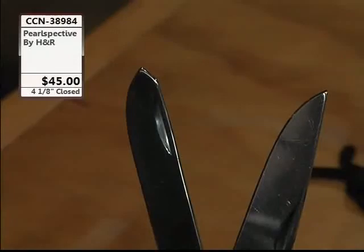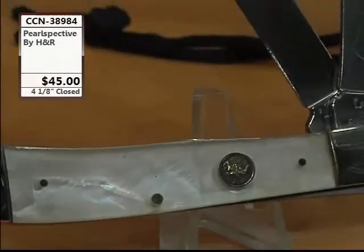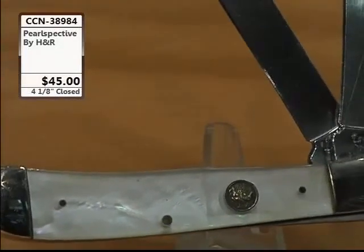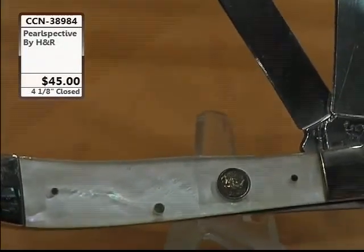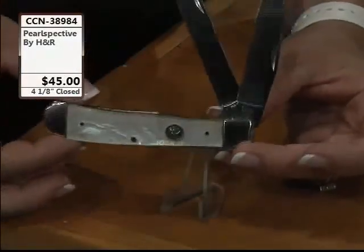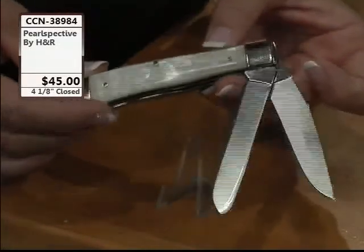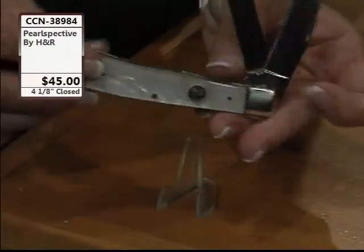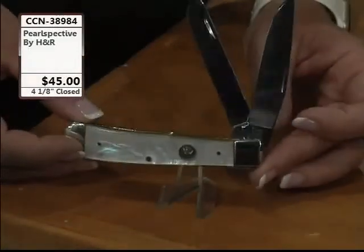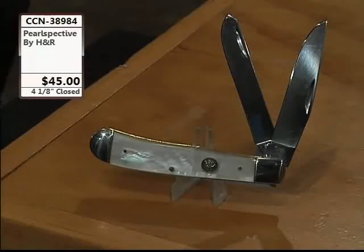You have the German stainless mirror polished blades, brass pins, brass liners, German steel, Hen and Rooster trapper. And you do get to see all of that iridescent, a little bit of blue, pink, green, just kind of shows up on a knife like that. 38984 on the Hen and Rooster Pearl Trapper.